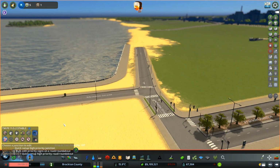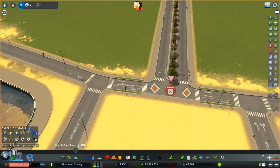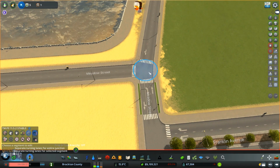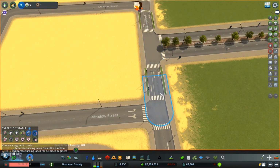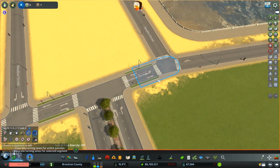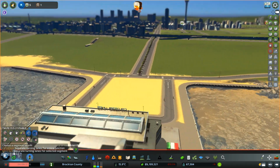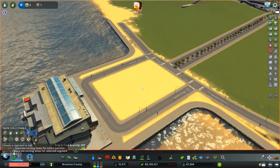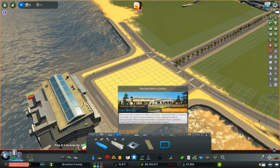I guess it doesn't really need a light, so what we'll do is we'll put yield right here, and then we'll get some dedicated turning lanes. We're all good, I guess. I guess it'll matter in the future. But now let's try to figure out where we want our subway stop here. So I'm kind of thinking, or metro.